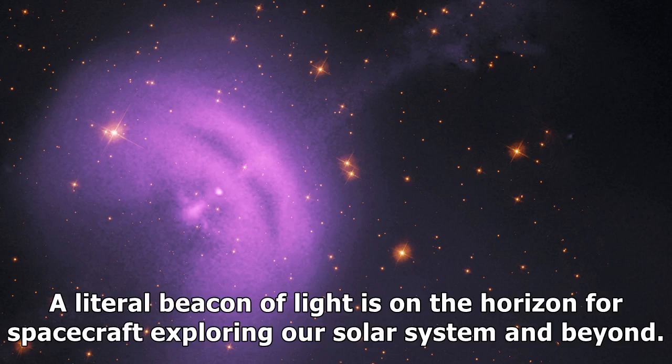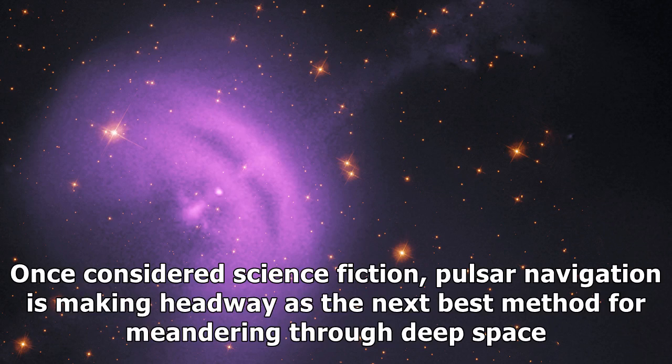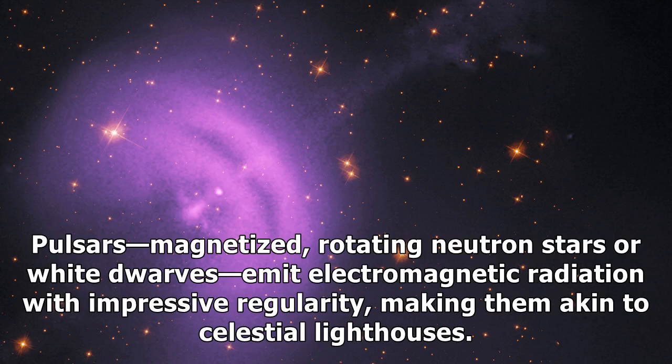A literal beacon of light is on the horizon for spacecraft exploring our solar system and beyond. Once considered science fiction, pulsar navigation is making headway as the next best method for meandering through deep space. Pulsars, magnetized, rotating neutron stars or white dwarfs, emit electromagnetic radiation with impressive regularity, making them akin to celestial lighthouses.